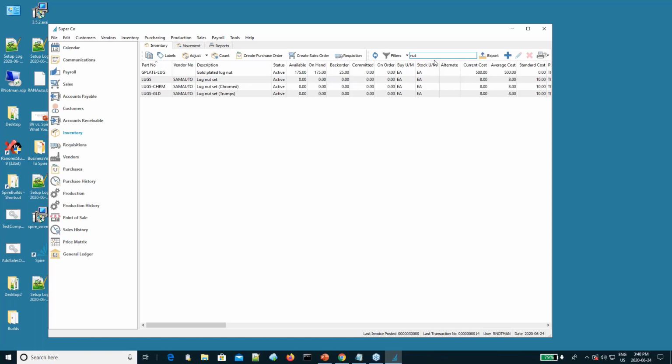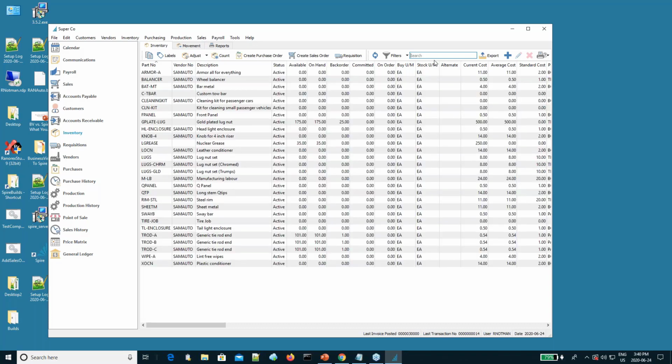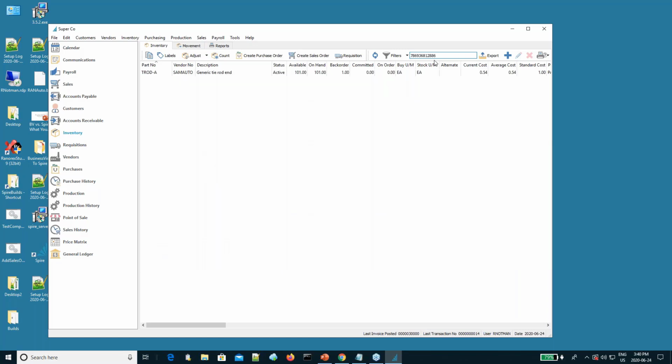It goes even farther than that. If you've got access to a barcode reader, you can basically scan pretty much anything you want to, and it will look up the UPC code. Let me just get my barcode reader connected. It seems to like to kick off my microphone, so there I'm scanning for a barcode and it's finding that item.